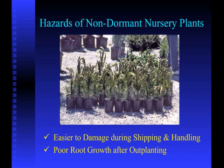What we want is we don't want it to grow a top right away. We want the roots to grow out into the surrounding soil so they can access water and nutrients and get established. And after that, then we'd like to have the shoot begin to grow. So this is what you don't want, something you definitely don't want if you try and buy nursery stock.